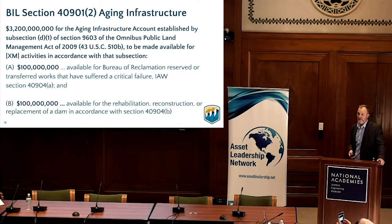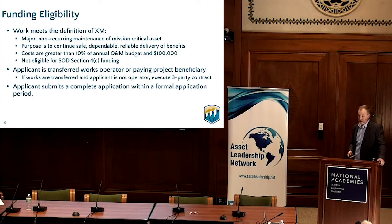So this is great. They've got the information, the data behind it. These are good projects we should be investing in. A huge win for us. And again, they matched the wording in the bill for the Bureau of Reclamation matched a lot of what was in our asset management report to Congress.